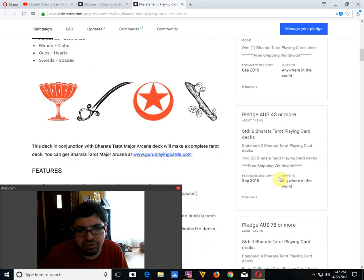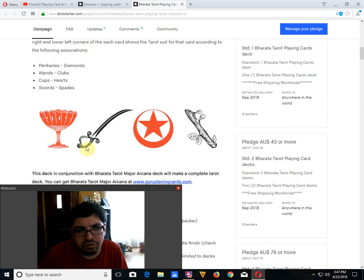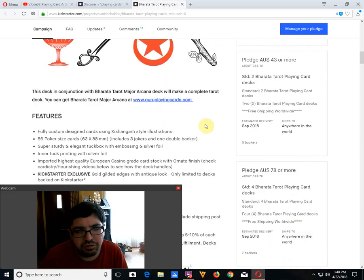Very nice. As you can see, he's got traditional suits along with, he's got 2 different types of traditional type suits, obviously. Diamonds, also represented by pentacles. Clubs, also represented by wands. Hearts, also represented by cups. And spades, also represented by swords, which I think is pretty cool.